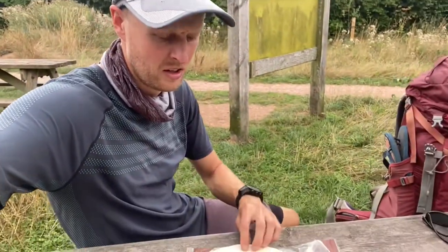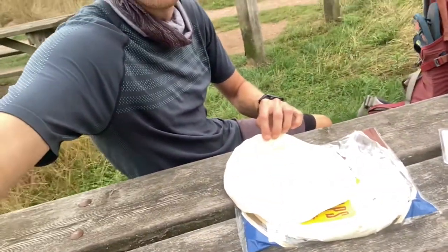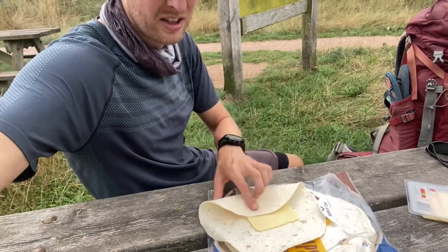I'm not going to be cooking anything on this trip. It's all going to be cold food. I might go into a few places and buy some pub food, but it's going to be very simple. Just got wraps and some cheese. Just fold them up. It's very simple food on this trip, but they're tasty. It's very peaceful here.